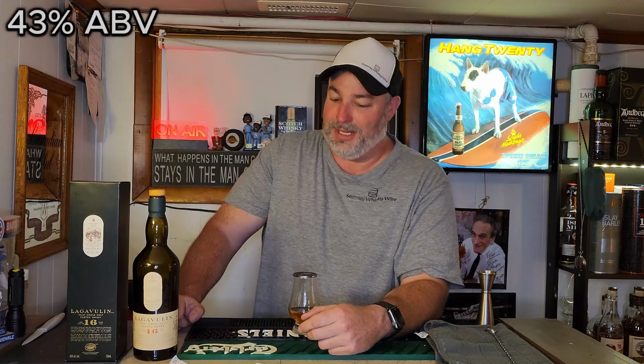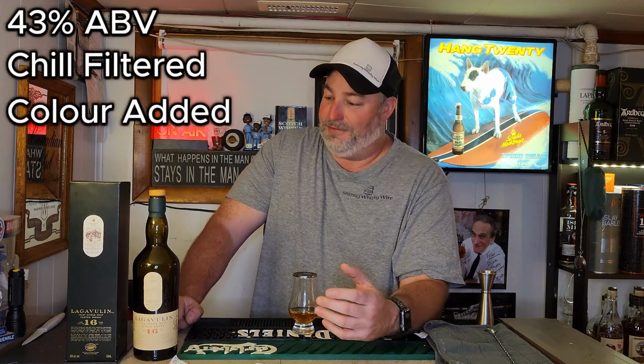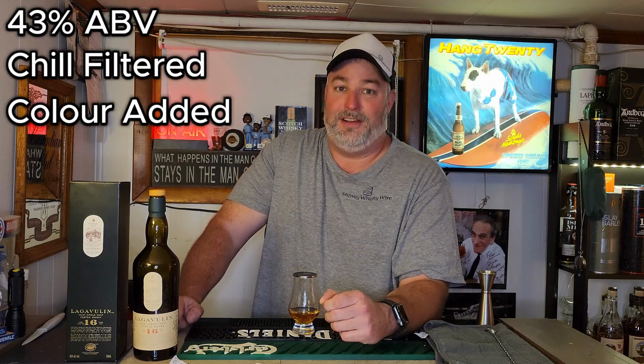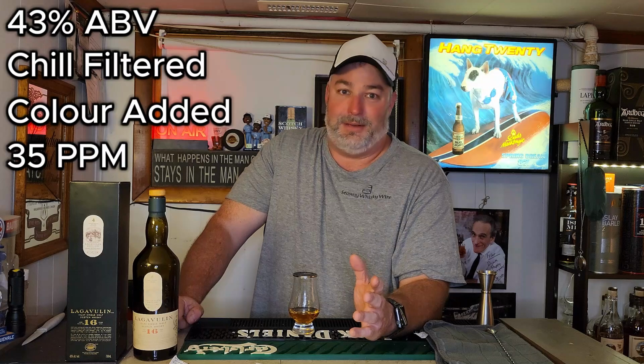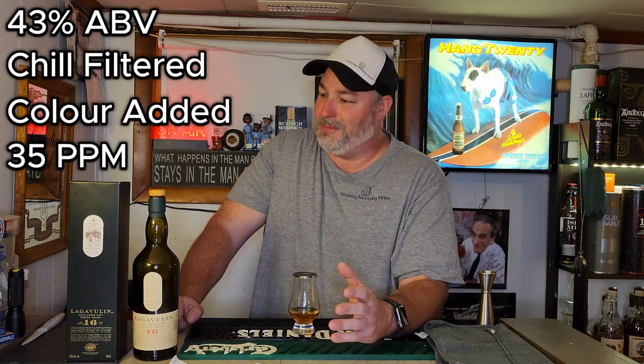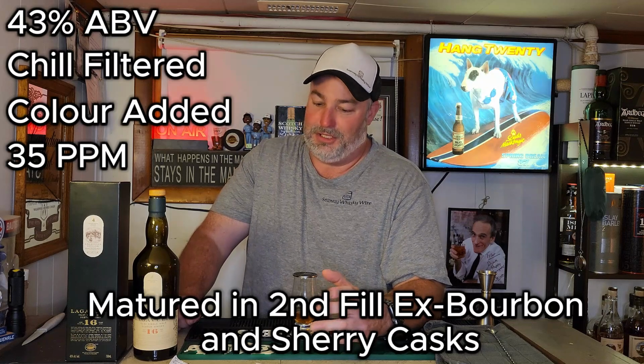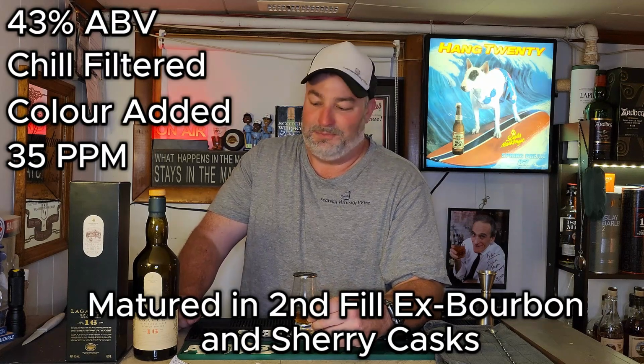So let's go on the specs of the bottle of the Lagavulin 16-year-old single malt Scotch whiskey. So sadly, it comes in with an ABV of 43%. It's chill filtered, and there is color added to it. From a smoky standpoint, the PPM level comes in at 35 parts per million, and that's pre-distillation. For the maturation process, they use second fill bourbon casks and mature it in sherry casks as well.